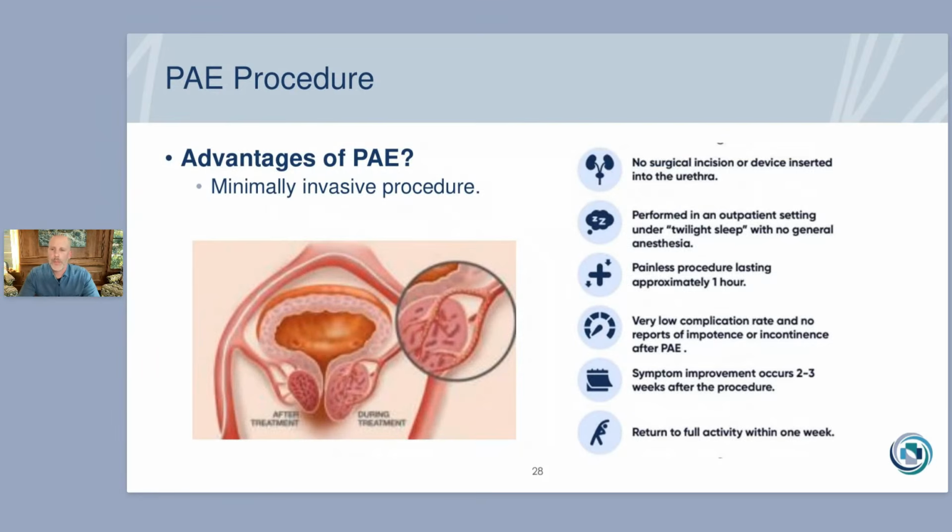So advantages. Prostate artery embolization is a minimally invasive procedure. There's no surgical incision or no device inserted into the urethra. This is all performed in an outpatient setting under twilight sleep or sedation. There's no general anesthetic. It is a painless procedure lasting about an hour.